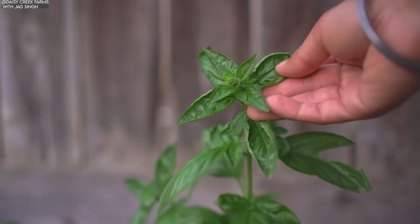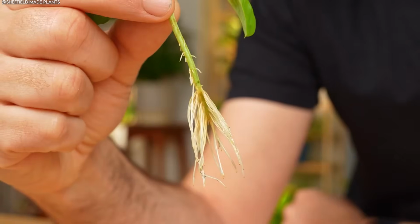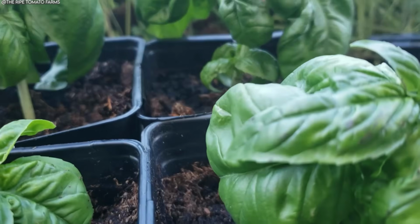In 7 to 10 days, you will see white roots reaching out into the water. 7 to 10 days, that is all. When those roots are about an inch long, plant the cutting in a small pot of potting mix, keep it watered, and set it in the sun.